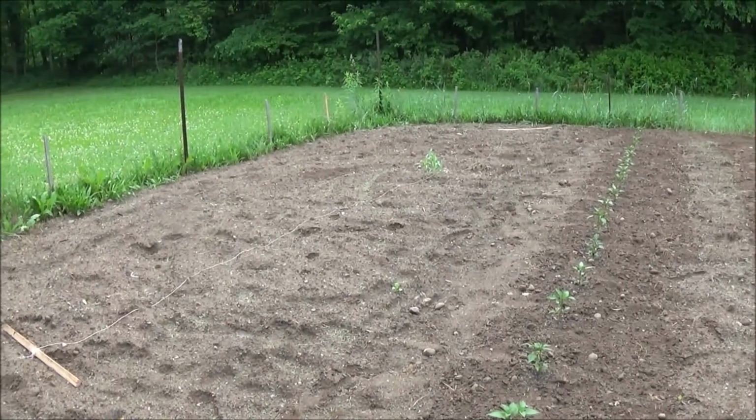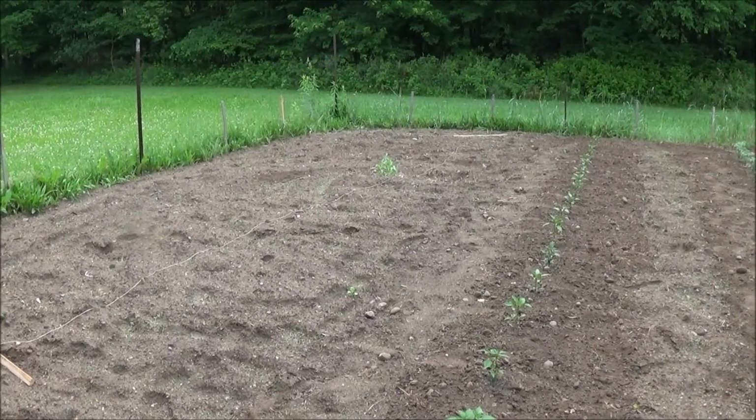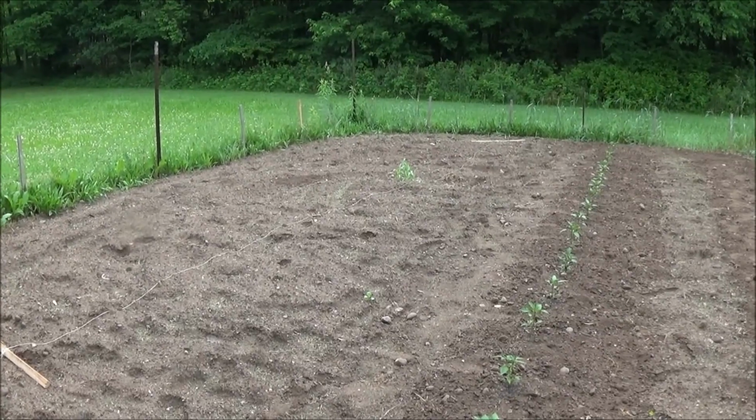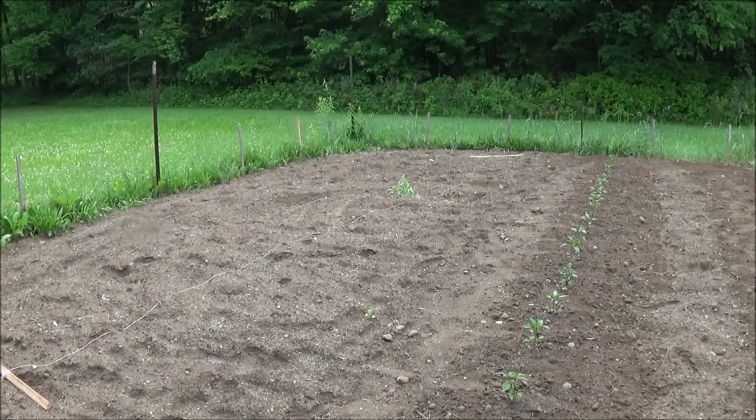I think I'm gonna put some pumpkins down here. Kids like to have a pumpkin carving thing in the fall, so I'll put some pumpkins down here.